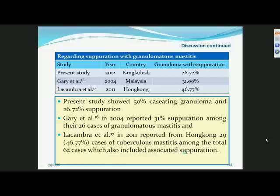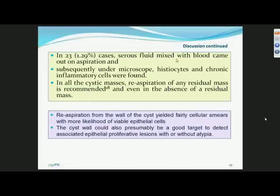In 23 cases, that is 1.29%, serous fluid mixed with blood came out on aspiration, and in all the cystic masses, re-aspiration of any residual mass is recommended, and even in the absence of a residual mass. Re-aspiration from the wall of the cyst yielded fairly cellular smears with more likelihood of viable epithelial cells. The present study shows much lower fibrocystic disease in comparison with others.